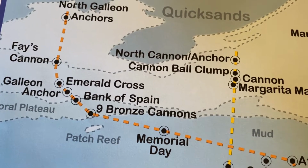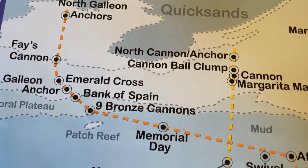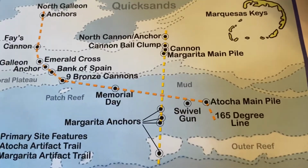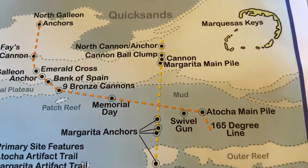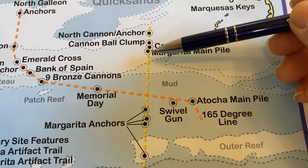There's been other exploration, and other items have been found even beyond where the North Galleon Anchors are and more to the northwest. But that is essentially the track of the Atocha. It's over 12 nautical miles long, pretty impressive. The Margarita track is much shorter. Where the Margarita grounded, that's where its so-called main pile was.